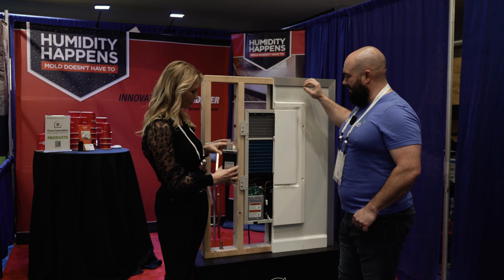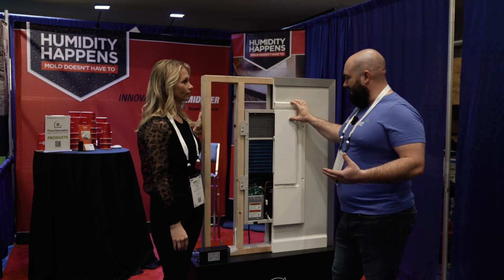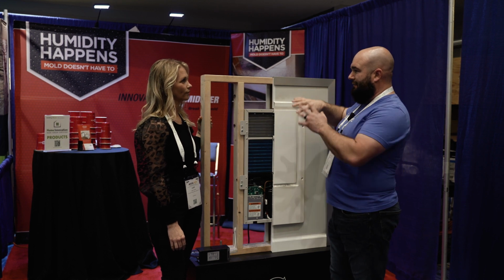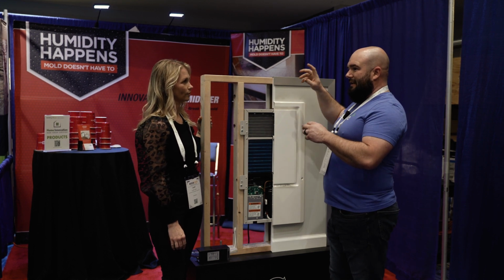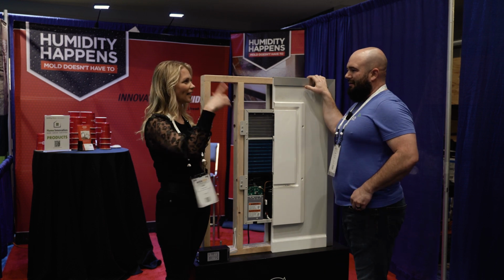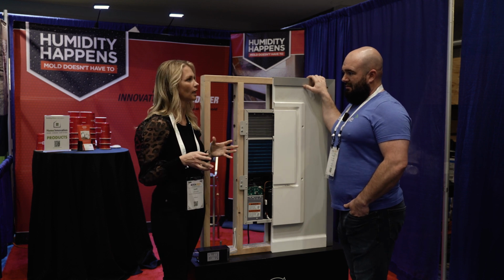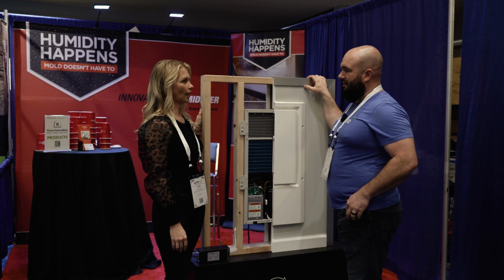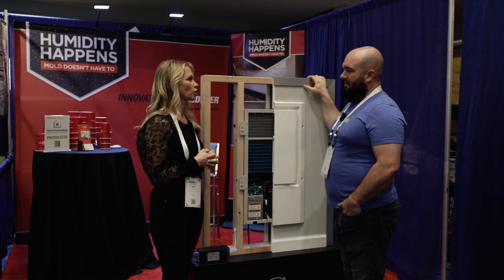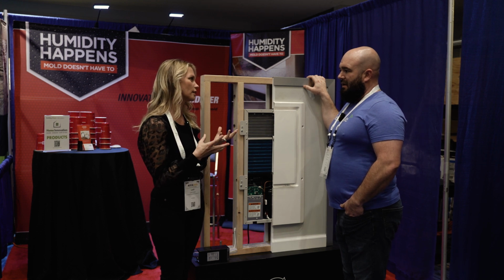Do you have any preferences on whether this goes low on the wall or high on the wall? Does it affect its dehumidification abilities if it's high or low? No, it doesn't. Not the height, but we do recommend that it be as centrally located in your space as possible. Okay, that's good to know. Really, wherever it is, it's sort of like a dry sponge. The moisture goes to where the dry air is.